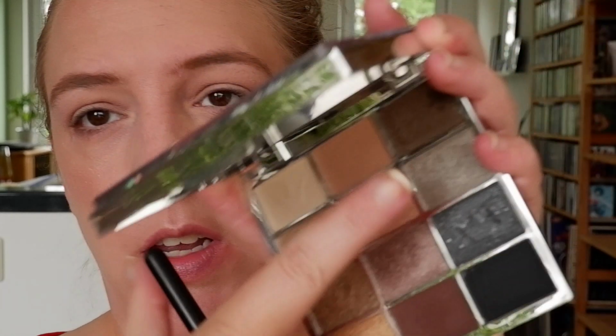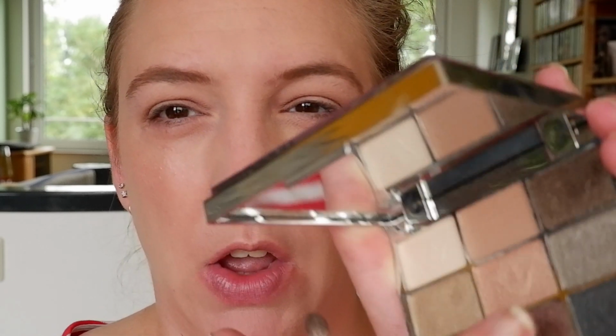So we have the palette right here, and I think I'm just going to start us off with that basic matte. I think I want to deepen it up with that dark brown that does have a bit of shimmer to it, but just a little bit. So now that we have that base down, I want to go in with some of these cool tones. It has this gray-toned navy. I'm going to put that in the outer V.